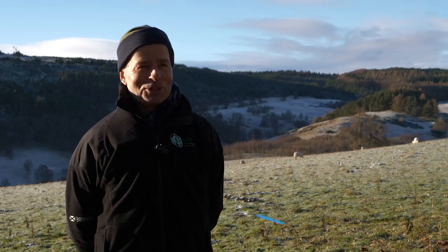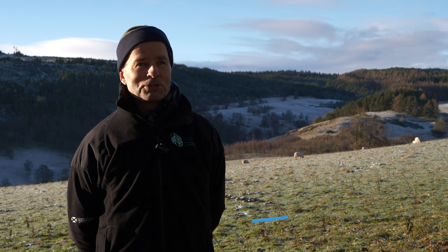Hi, my name's Pat Snowdon and I work for Scottish Forestry, which is the government body in Scotland that regulates the forest sector and also develops policy for forestry. Well, the Woodland Carbon Code is a standard for developing carbon credits from planting new woodlands.